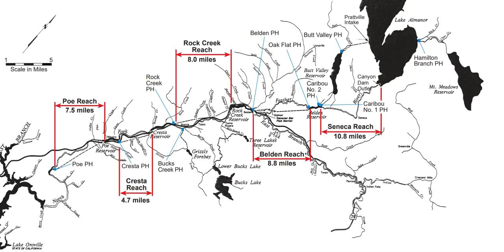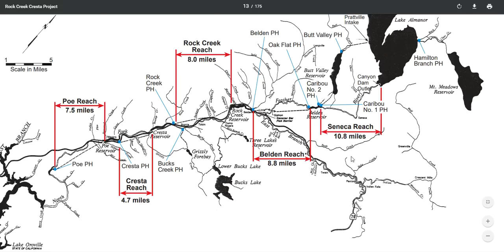And then it was 1985 when they built the Oak Flat Powerhouse. That one was built to generate power from fishery releases. So they're mandated to take care of the fish, and they took advantage of that water to create power as well. So that is the Upper Feather River P-2105 project, which encompasses this whole area.